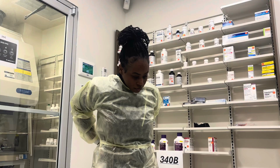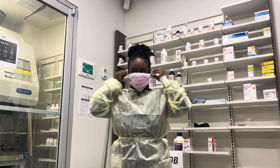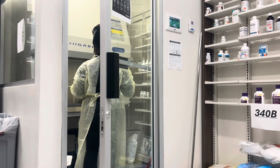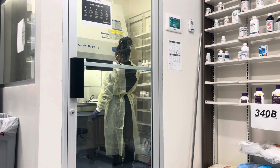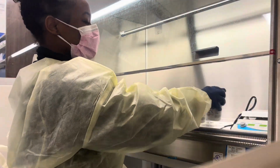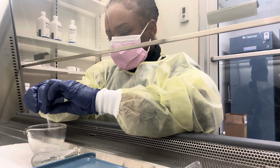So this compound is a little different. I'm compounding hydroxyurea, which is a hazardous drug, which means it has the potential to cause adverse health effects in people. For that reason, we must put on personal protective equipment, or PPE, for our protection and compound this drug under a fume hood.